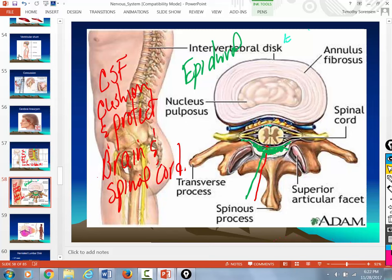All right. So if they do a bad job and they poke a hole in the dura and the arachnoid mater, when they take that needle out, cerebral spinal fluid will begin to leak out of that hole. And your brain will begin to rest on the base of your skull. And you will get a nasty headache. Did you get a nasty headache? Yeah, that sucks.